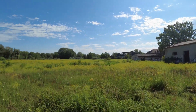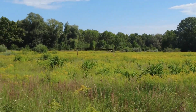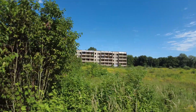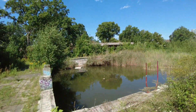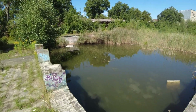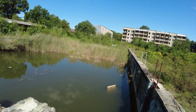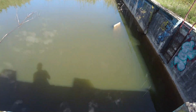So, the theater we just left. Soccer football field. Soviet village on the right. And the pièce de résistance: a massive swimming pool. Taken over by some fish.